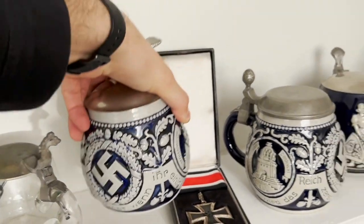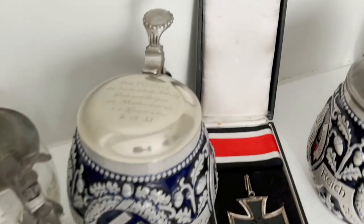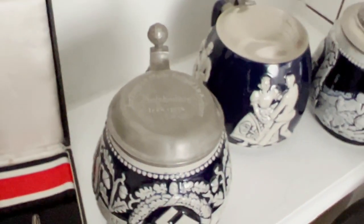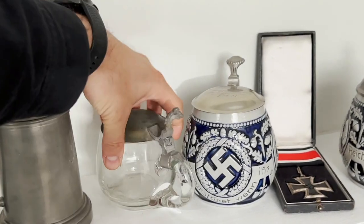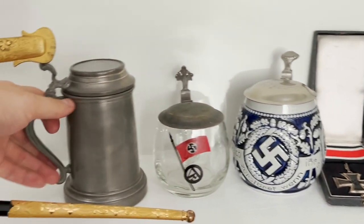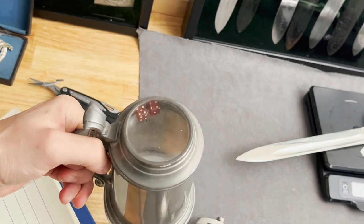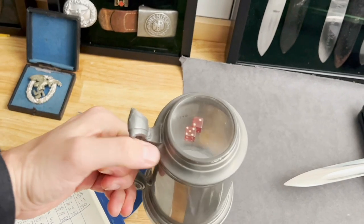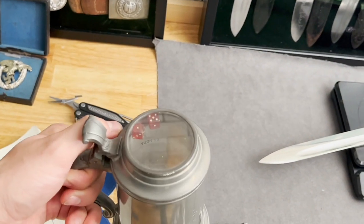And two more doubles in this collection. We can see different signs on the top, 1933 and 1934. So it's different years, but it's very interesting also. And the last two steins were with SA symbols, and you can see the SA symbol here. And this one is very interesting, you can drink and play for money with your friends, you know, during your hangout in a brewery or something like that. So it's really nice with this stuff.